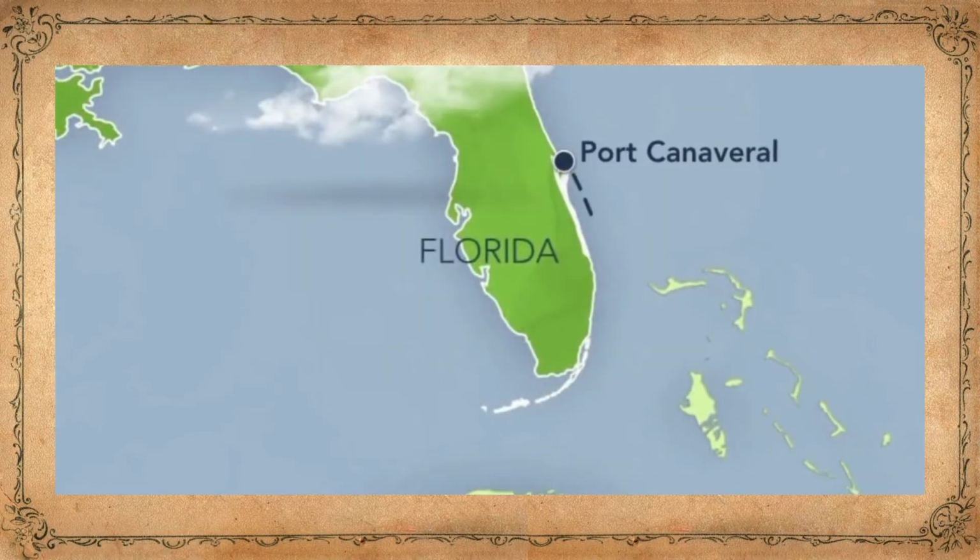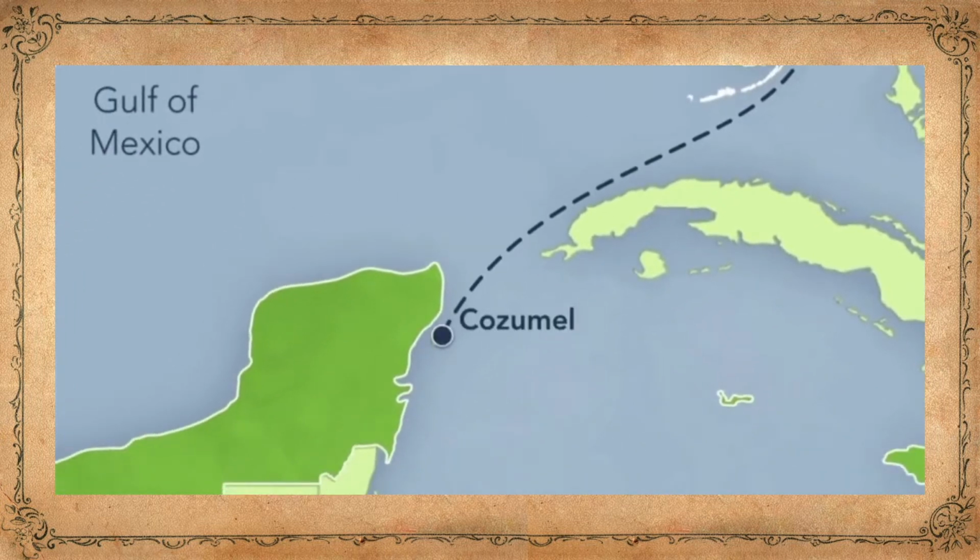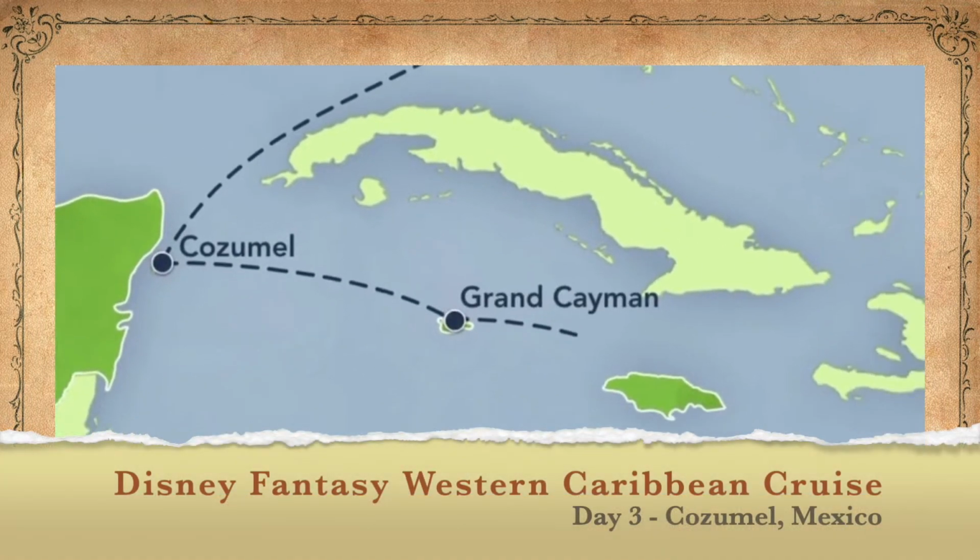Good morning from the Punta Langosta port at Cozumel, Mexico. Today we have no excursions booked, just kind of exploring, so let's go. 5, 4, 3, 2, 1.